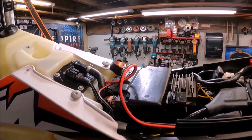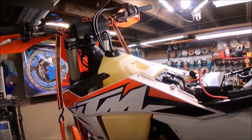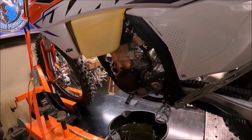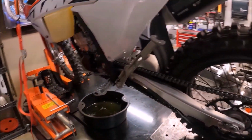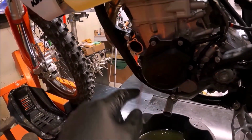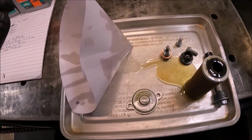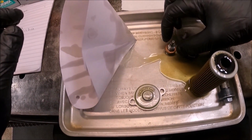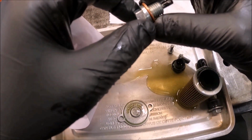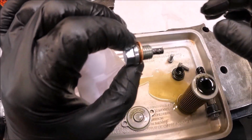I've also chosen to disconnect one of the leads on the battery just to prevent any possibility of the starter getting hit. Not that it would, but it just makes me feel better. And I'm leaning the bike at a slight angle because everything is to the left of this bike, to help everything drain out. Just out of curiosity, because I'm naturally a curious person, let's see what 1.1 hours looks like on a brand new KTM 450 XCF.